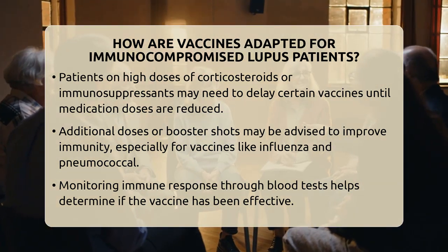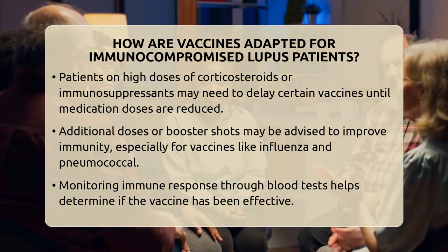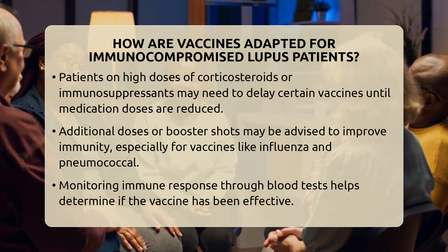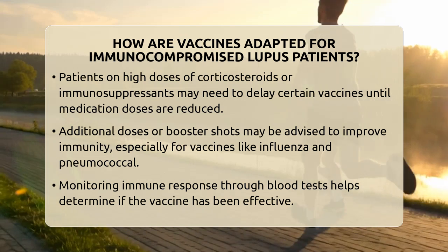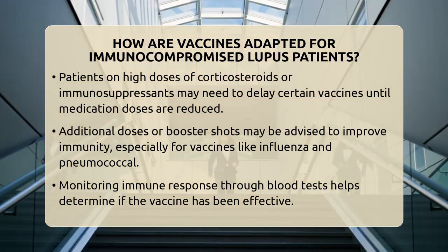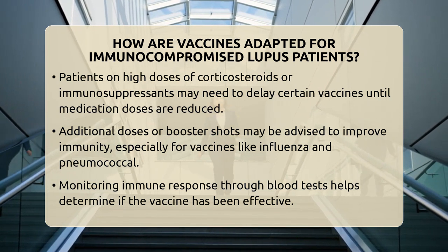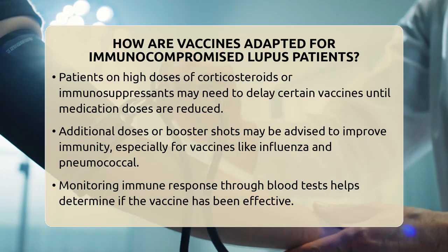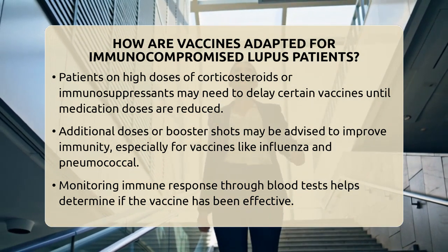In some cases, additional doses or booster shots are recommended to improve immunity, especially if the patient's immune response may be weaker. For instance, the pneumococcal and influenza vaccines are commonly advised for lupus patients, as they are at higher risk of infections. The influenza vaccine is given annually, and the pneumococcal vaccine is given in a series of doses, depending on age and health status.